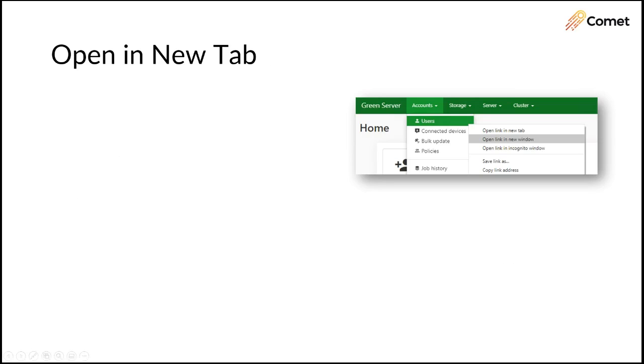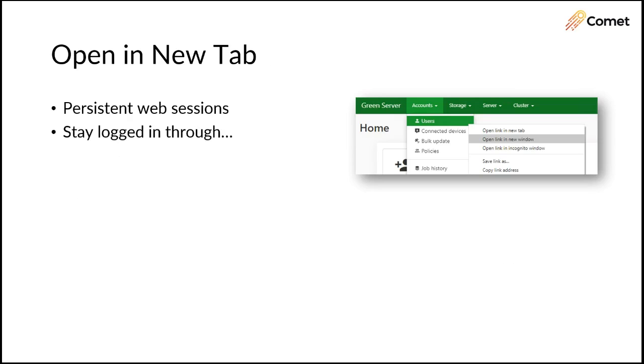So there's a few different parts building up to this. First is that web sessions are now persistent. If you look in your storage folder or inside a Comet Server self-backup archive, there's a new Comet sessions.db3 file, and this means you can actually restart the Comet Server for a settings change, or even reboot the Comet Server PC entirely, and all the admin users will stay logged in.